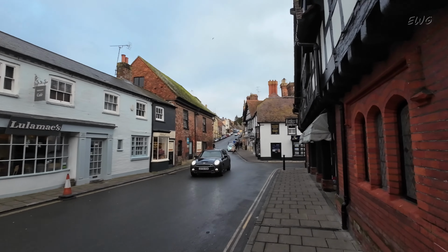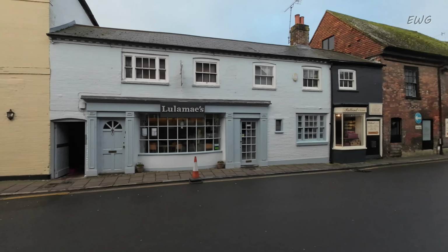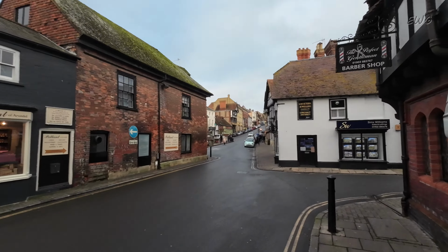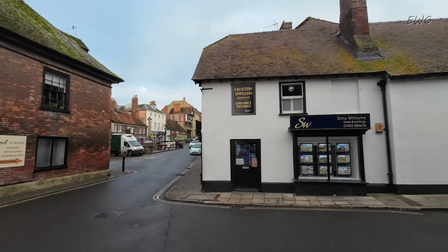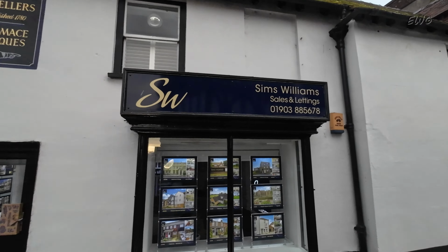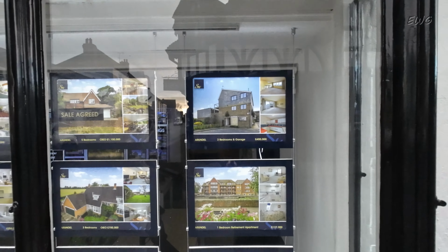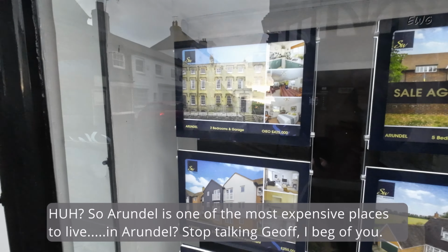Coming up the high street now. There's lots of nice places to eat here. I've been in two or three of them. And if you fancy buying a house, you can even do that in Arundel. If you've got lots of money, it's going to be one of the most expensive places to live in the area.